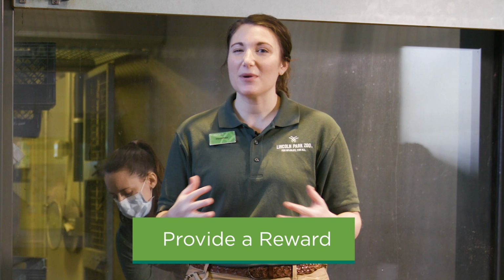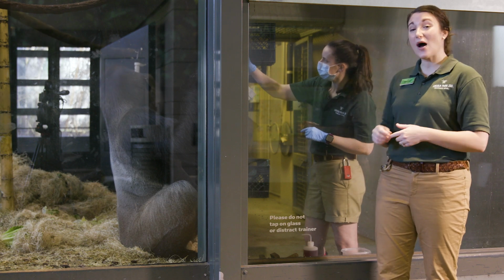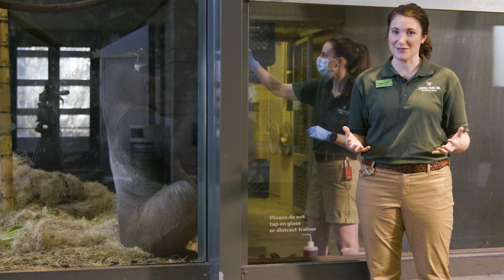Reward is always part of the animal's vet-approved daily diet, but it's usually really highly preferred food items as that positive reinforcement. So today, Kwan is getting juice, sugar-free of course. He's also getting grapes, tomatoes, and mixed nuts that are unsalted.